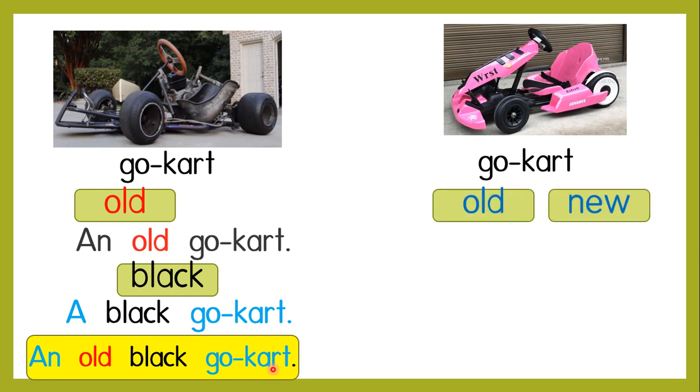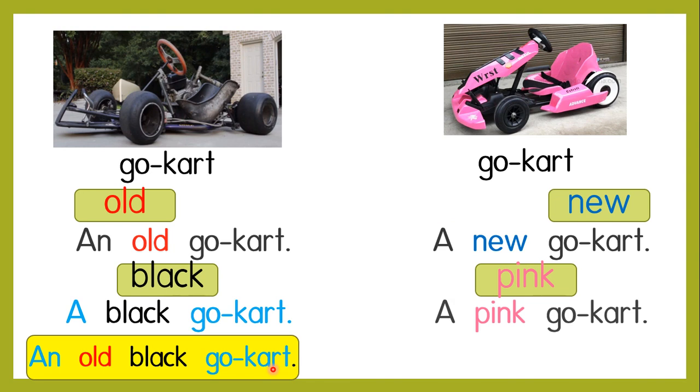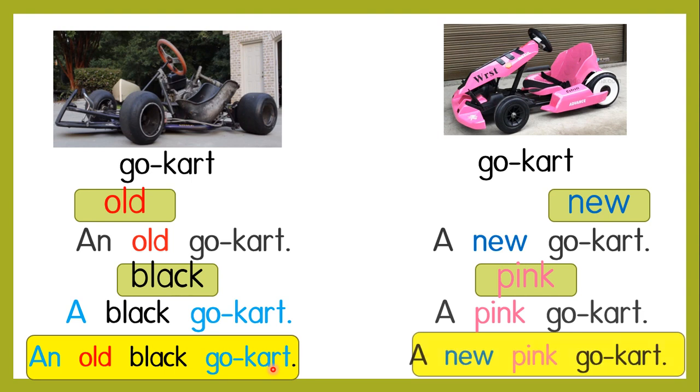Is it old or new? It's new. A new go-kart. And what's the color of the go-kart? It's pink. A pink go-kart. Now, please use new and pink to form a sentence. Yes, you're right. It becomes a new pink go-kart.